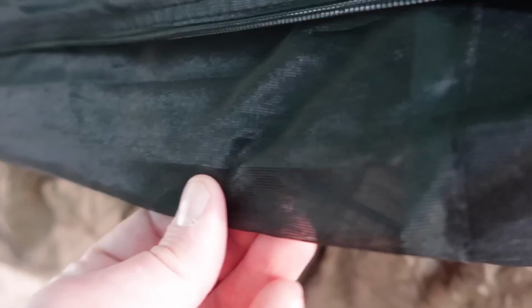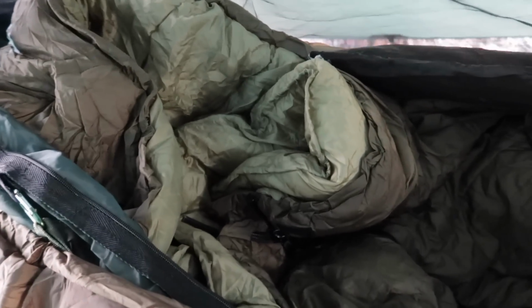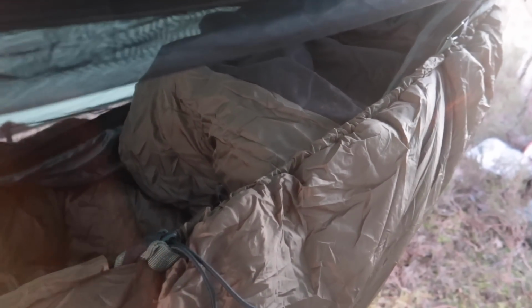It has a bug net on it, which is brilliant, and I reckon that this mesh is fine enough to keep out the Scottish midge. So that'll be great when you're wild camping up here in the summertime. I've got the Dura 2 extra large sleeping bag in there. It's specifically designed for a hammock. It's got the zip down the middle, so it's easy to get in. I guess it's a 4-season one. It's rated down to -5, so it keeps you warm enough.